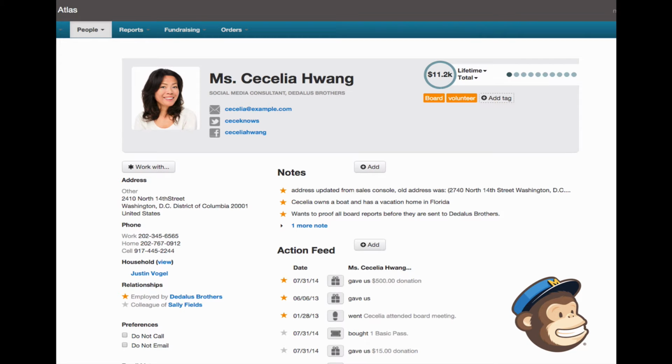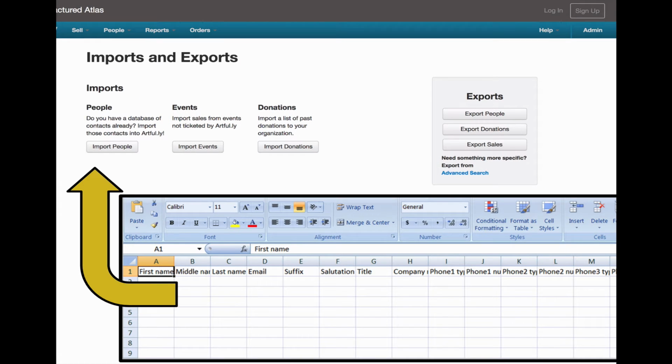When you put all this together, you get a remarkably full picture of your audience base without a lot of data entry. Most of this information just gets populated by normal day-to-day operations. If you have contacts from another system, it's possible to import those into Artfully. We have an import feature that allows you to import your contacts, past event attendance, as well as your donation history. As long as you can export your information as a CSV, you can put the information into our template and import it into your Artfully CRM.